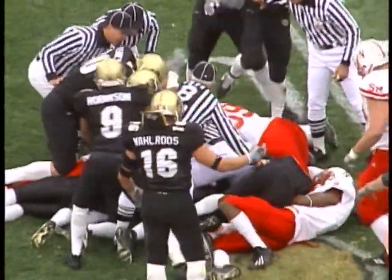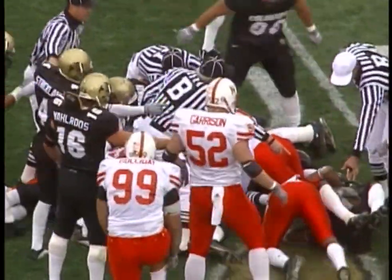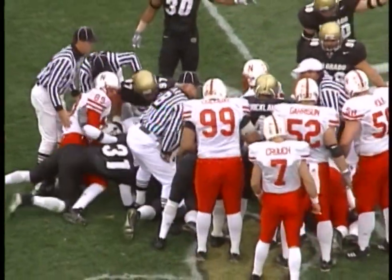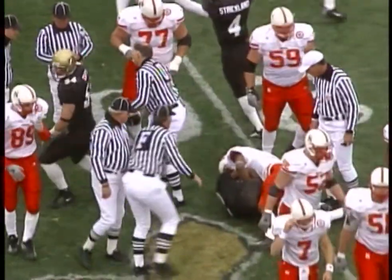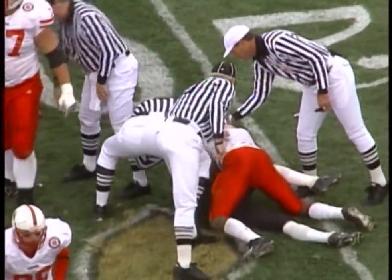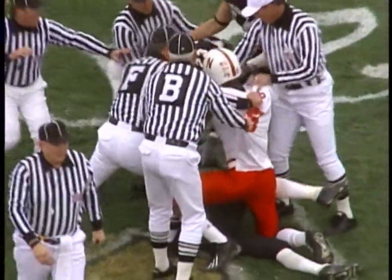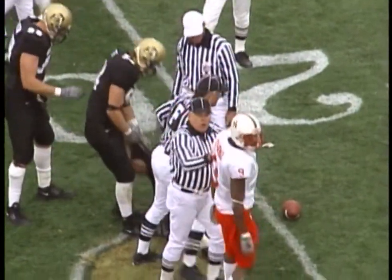They're trying to unstack players. Colorado is saying they've got it, but let's wait till they unstack the pile. And Colorado gets the football. Boy, the Huskers did not need that. Darren Diedrich striving for more yardage, trying to just bang everybody and let it rip.